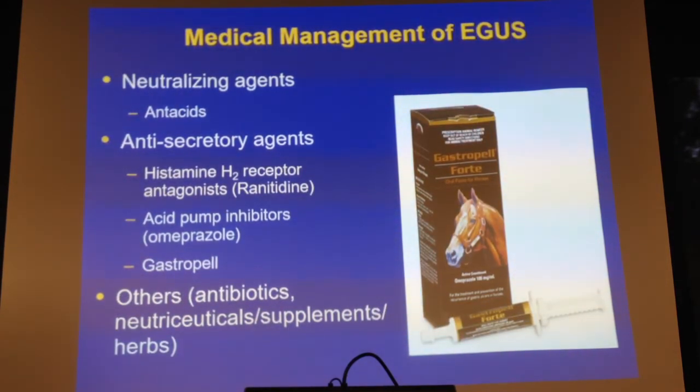The medical management, as I said, hasn't been that successful except for the acid pump inhibitors, and that's the omeprazole. There's lots of different brands, and one of the ones we use is the Gastropel.